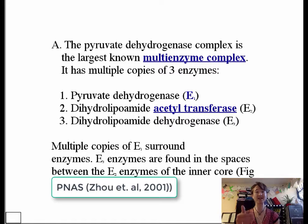So if we try to envision 3 different enzymes all present in multiple copies, it's hard to even wrap one's mind around that. But we can think about the idea that they're all working in concert with one another. It's really symphonic. And the E2, there's 60 copies of E2, and it's at the center of the enzyme. In fact, it's arranged like a pentagonal dodecahedron, where at each of 20 vertices, there's 3 different copies of E2. So add that up, that's 60. And so at the center, we get the E2.